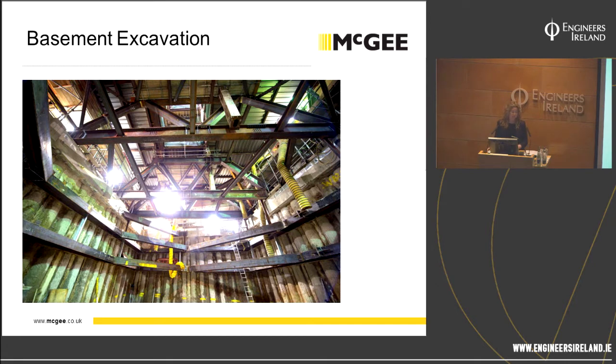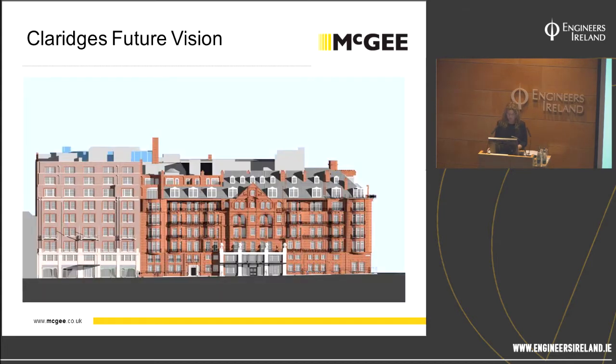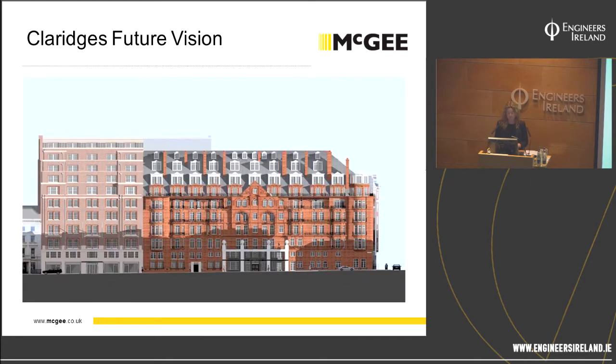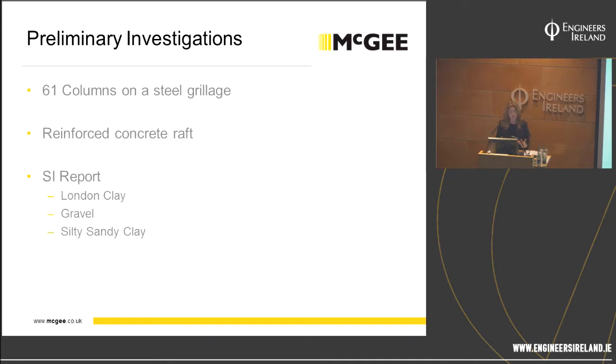Back in 2007, there was a number of preliminary investigations in the form of trial pits and opening up works, SI reports. And these were able to indicate that the building was made up of 61 steel columns in the Art Deco wing, which we would be going under, which you see here, and that it was on a reinforced concrete raft, unlike the Victorian building, which was assumed to be on strip footings.